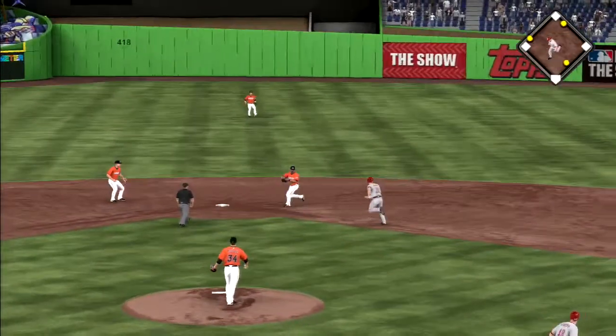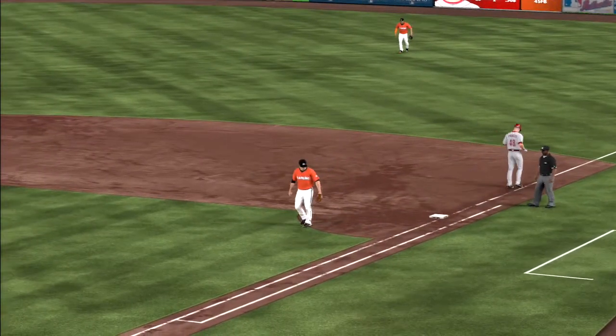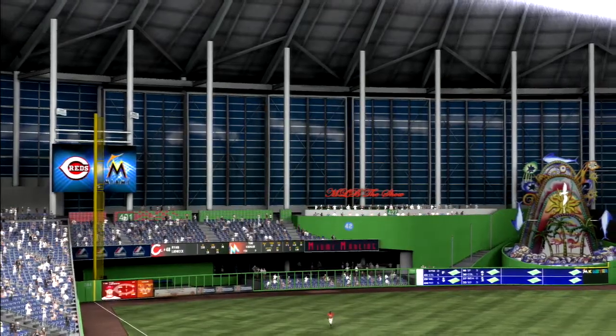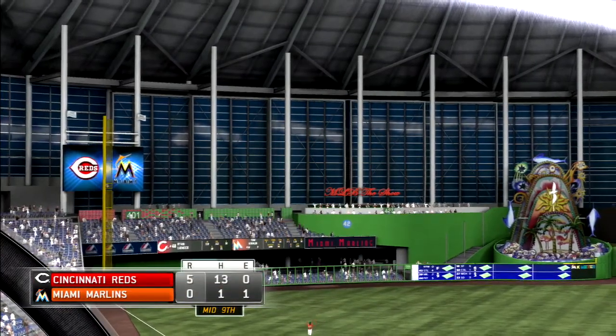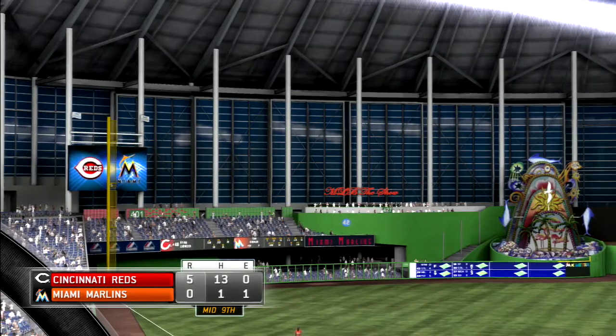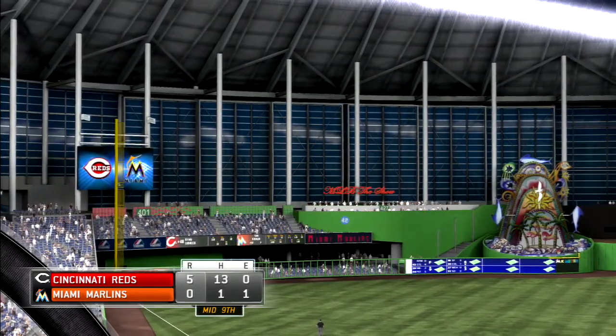Now a ball hit back up the middle. On to first, and the Reds rally comes up short here as that ends the inning. So it's no runs on 2 hits, no errors, and 2 men left stranded. To the bottom of the 9th we go. Top of the order due up. It's the Reds 5 and the Marlins nothing.